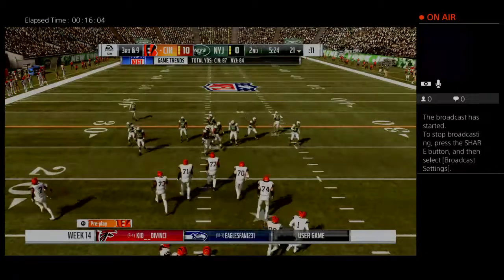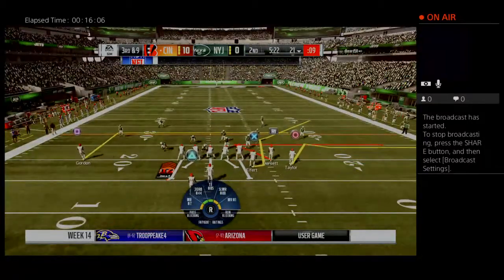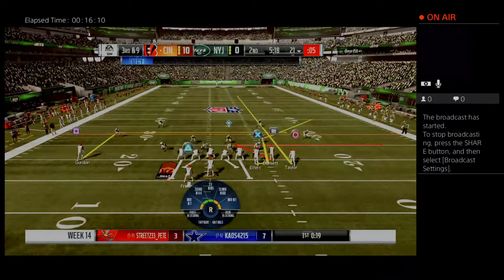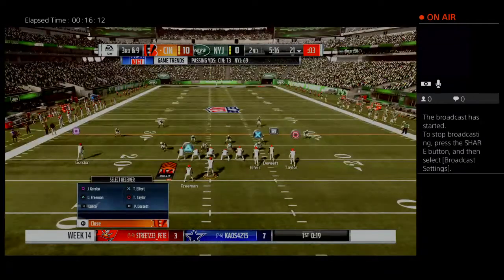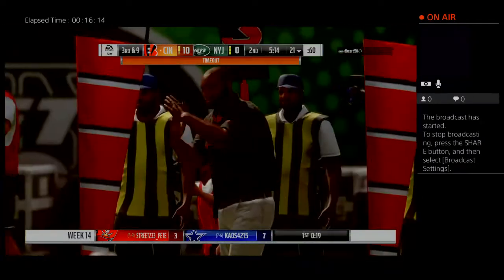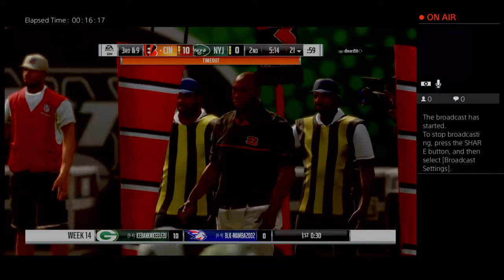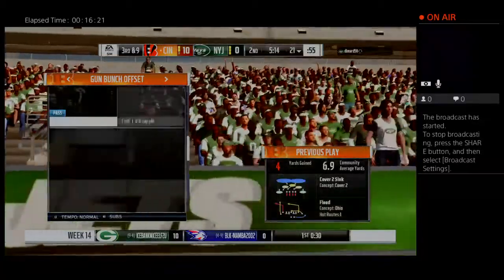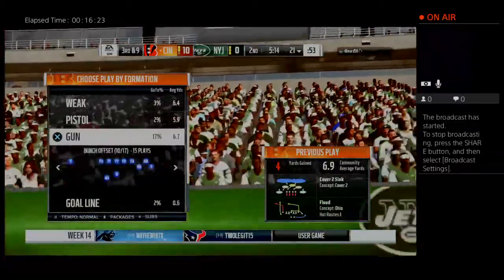So a 3rd and 9, and 6 defensive backs out there in the dime, patrolling the passing lanes. And now with the play clock winding down, Jason Garrett opts to take the timeout. They'll have 2 remaining as we step aside here in this second quarter.